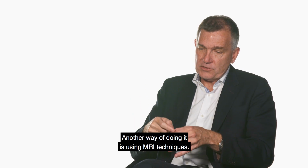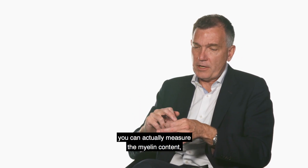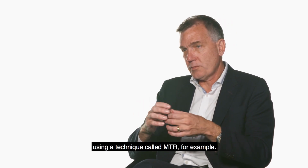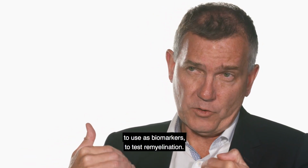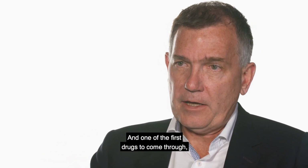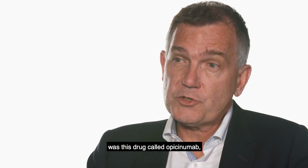Another way of doing it is using MRI techniques. So around individual lesions, you can actually measure the myelin content using a technique called MTR, for example. And there's a thing called myelin water. And so there are a lot of techniques now available for us to use as biomarkers to test remyelination. And one of the first drugs to come through was this drug called opicinumab.